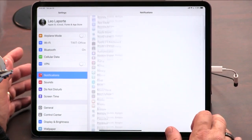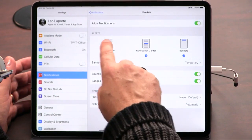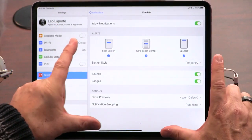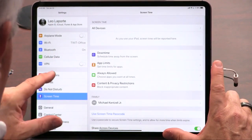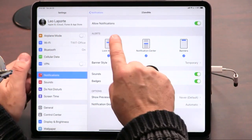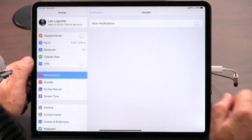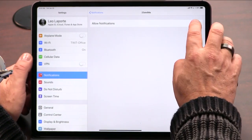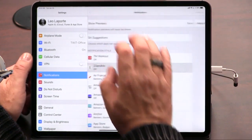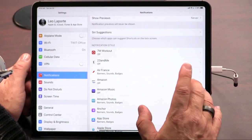So if you want to start this, just go through one by one. This is on an iPad, but it's exactly the same on an iPhone. The master switch up here at the top is Allow Notifications. Notice everything goes away. So that's what I would recommend doing, going through everything, and then going through and saying, some are useful.